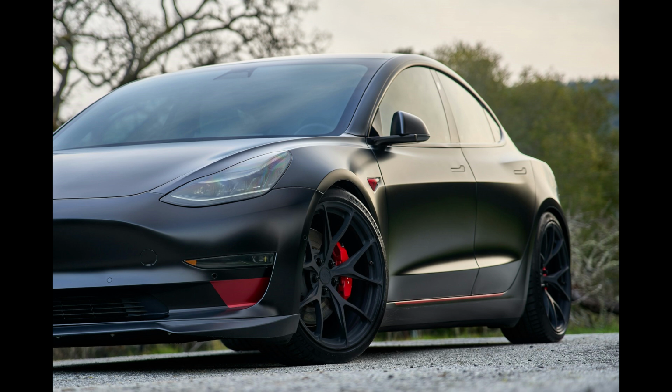Something that most people don't know is that Tesla applies UV protection to the windows, front, rear, and even the panoramic roof. However, it's still a good idea to add window tinting. Not only does it provide extra UV protection, but it also helps with heat rejection.